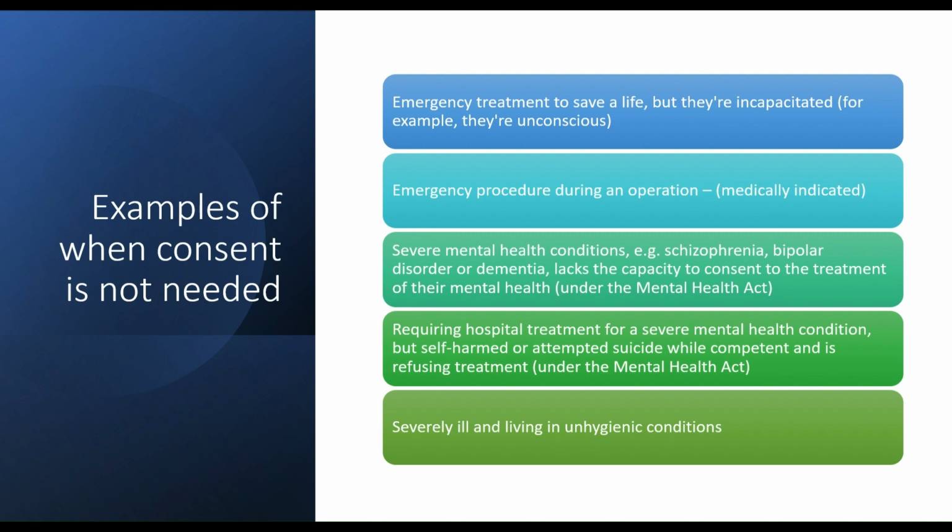So let's look at examples of when consent is not needed. The first example is if the person needs emergency treatment to save their life, but they're incapacitated, for example, they're unconscious. The reasons why treatment was necessary should be fully explained once they've recovered. Second example, the person immediately needs an additional emergency procedure during an operation. There has to be a really clear medical reason why it would be unsafe to wait to obtain consent for this matter. Thirdly, severe mental health conditions such as schizophrenia, bipolar disorder, or dementia.